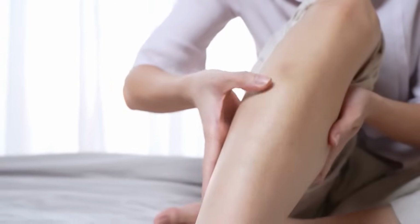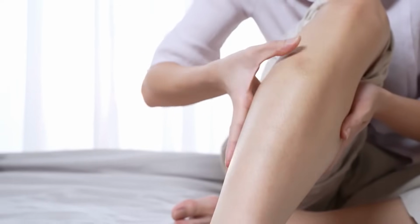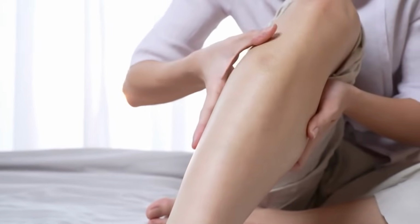Number 6, potassium. Picture this. You wake up in the morning, step out of bed, and suddenly feel a sharp cramp in your calf. Sound familiar? Muscle cramps are one of the most common signs of low potassium levels.